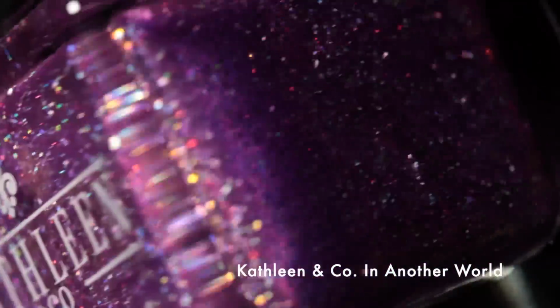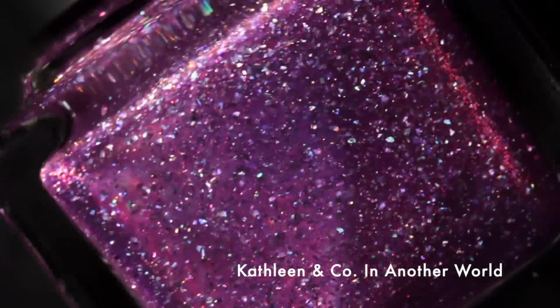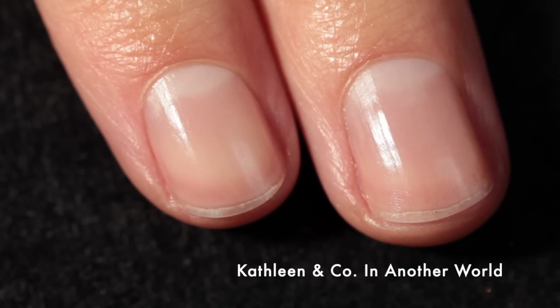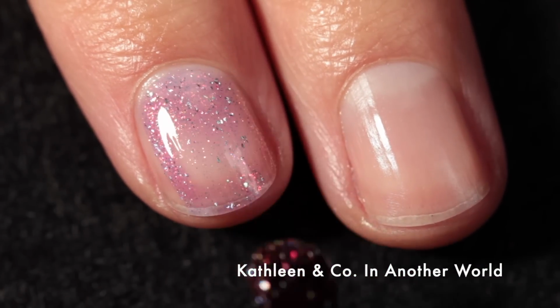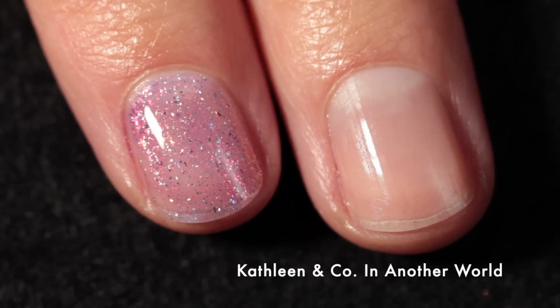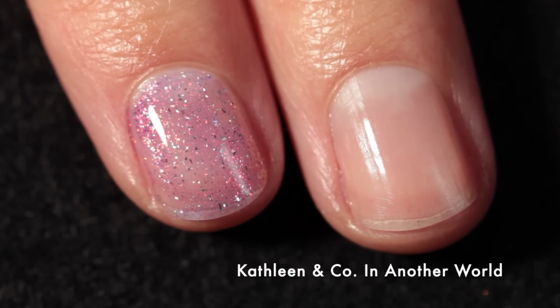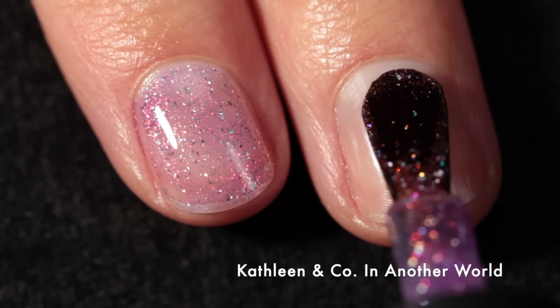And here we have Kathleen & Co. in Another World. And this one, I knew in the bottle that I was going to love it, and I wasn't wrong. This one is a grape purple base loaded with fuchsia to red shifting shimmer and hollow flakes. So this one has a super jelly sheer base, which I really like.